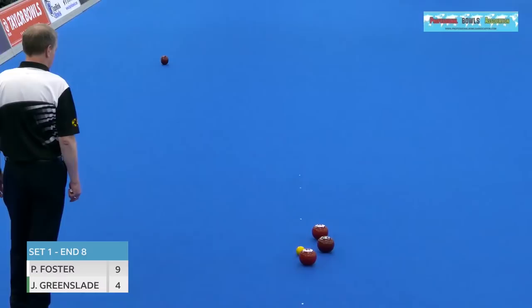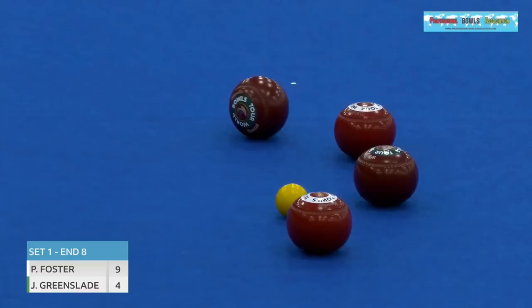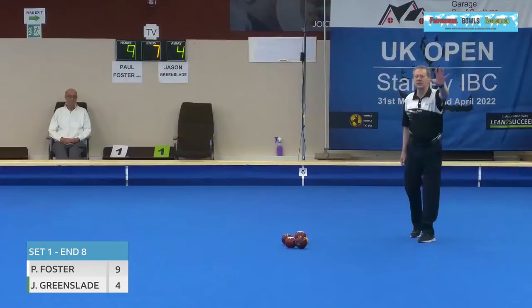Play with a bowl that suits your game, really. Some people prefer a stronger bowl, some people prefer a narrower bowl. It's personal choice. Yeah, depends on the rink. This is a normal club rink, and a very good one at that, which is what's allowing these players to play so well and a variety of shots.